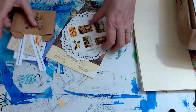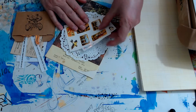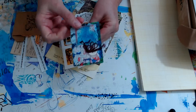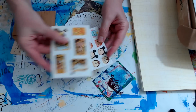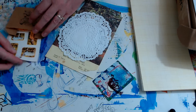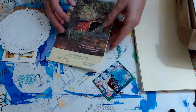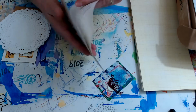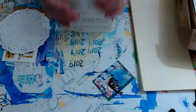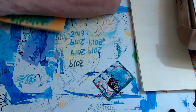This was from a Beth Schuler, and I haven't seen Beth come in yet, but she opted to swap artist trading cards with me, and I just mailed one to her, so she'll get that. Here's some little stickers. Some doilies. There's a heart doily and a couple circular ones. And then this little, it looks like a pamphlet from a church service. So thank you very much to Beth. I'll slide the extras into her envelope.